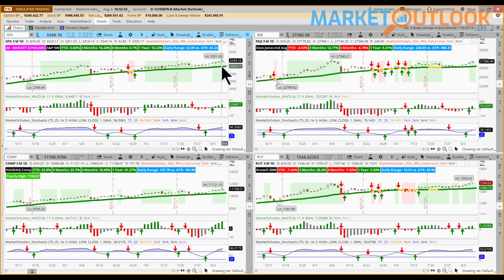And of course, that means that there's a better chance than not that we have 3 green arrows, and that is the case. You can see here the S&P 500, 3 green arrows. Dow Jones Industrial Average, 3 green arrows. That was just received yesterday, so it continued today. Yesterday it received the 3 green arrows because of the 3rd and final green arrow on the MACD histogram.